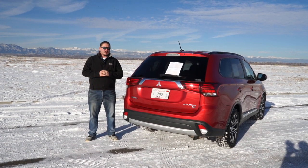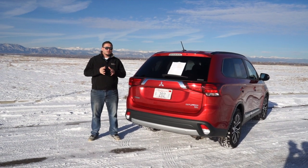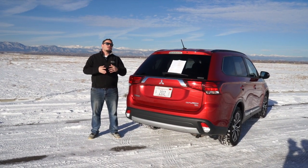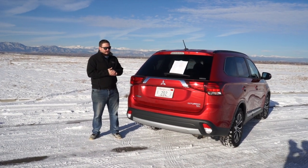As always, hopefully you enjoy that. We encourage you, get out, drive these cars yourselves. It's the only way to truly see if the car is a fit for you and your family and friends, even in some cases. Real quick, we're here for the trunk portion.